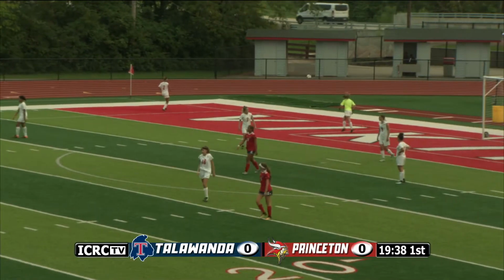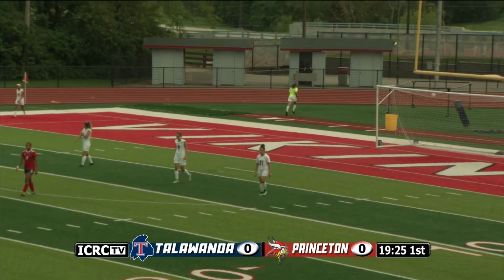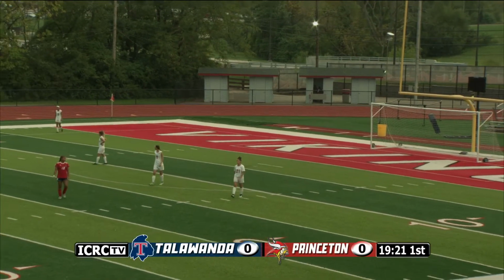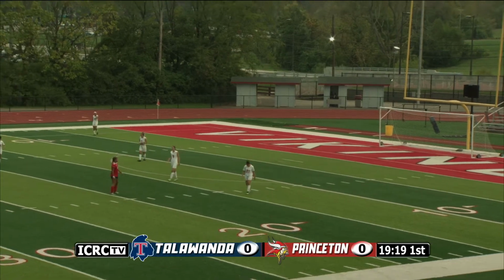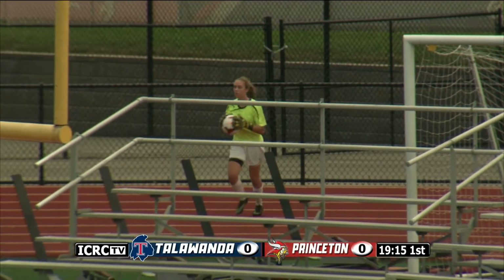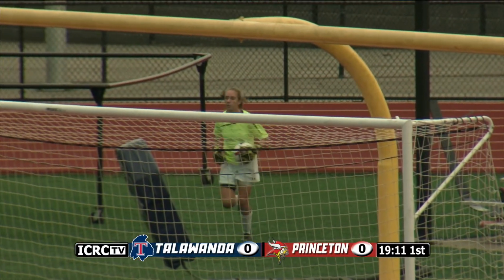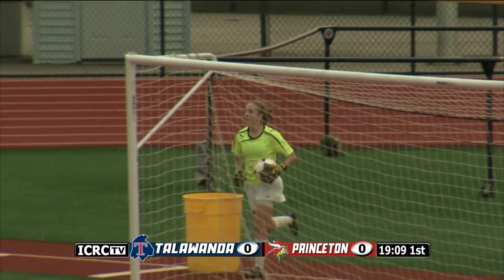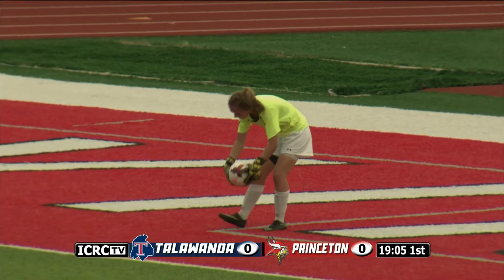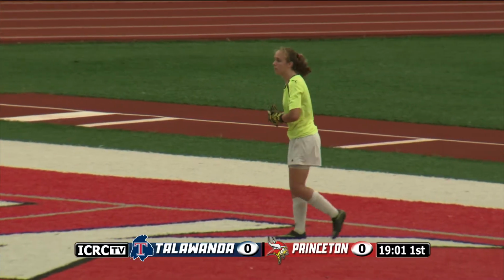High volleys there, and it'll go out the back end. We'll have another goal kick coming for Spiller. So Talawanda, they've got their one conference win so far this year. Princeton cannot say the same. This is a non-conference game, so they won't be able to pick up that win tonight, but they are looking for their second win of the season still.